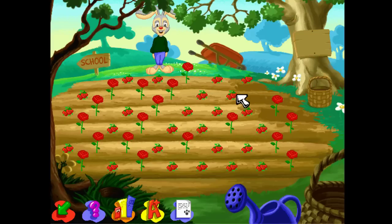To play the harvesting game, I'll tell you which type of plant I need and how many to pick. Then, you click on those plants to pick them. When you have the right number, click on my basket. You'll have to hurry, though. That darn gopher loves to eat.